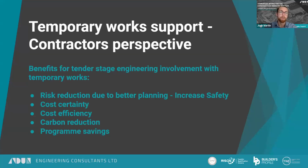Moving on. The benefits of that early consideration of constructability, demolition strategy or temporary works can bring a reduction in risk due to better planning, leading to increased safety margins. It can lead to cost certainty, which clients are very keen on. Cost efficiency, again, clients very keen on that one too, surprisingly. And carbon reduction and program savings. So there are a number of reasons why that early consideration and early planning really do pay off.